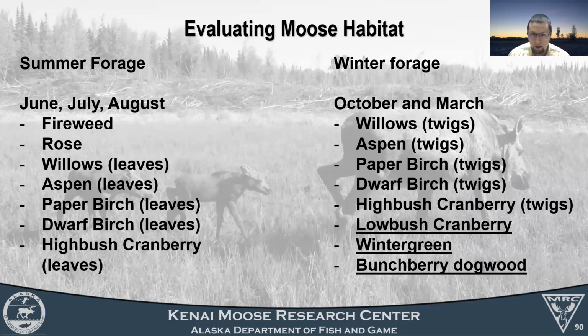So what we do in the summertime, we'll go out 3 times in June, July, and August, and we'll sample the biomass for those species and parts of those plants that moose will be eating during that time. So mostly fireweed and rose, and then you're getting the leaves off of your browse species. And then in the wintertime, we'll go in October and March, and we're mostly doing the twigs of those browse species. However, if there's no snow on the ground at that time, we'll also collect the biomass and nutritional quality for things like lowbush cranberry, wintergreen, and bunchberry. Those are things that they'll be able to eat if they're available and not buried in snow.